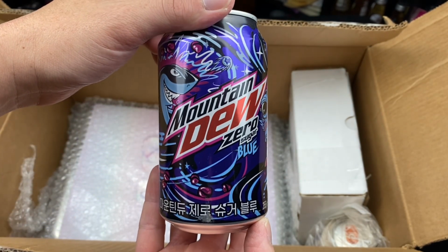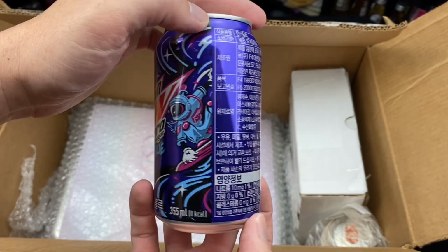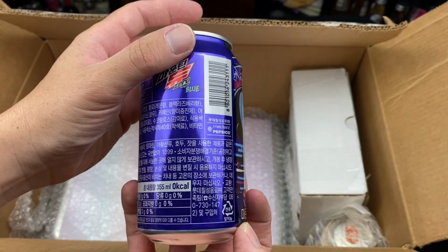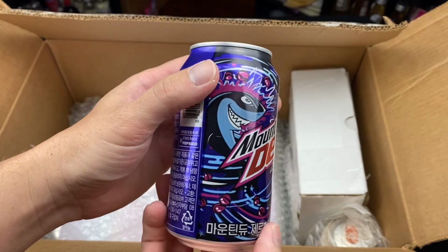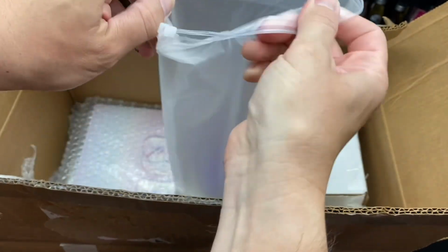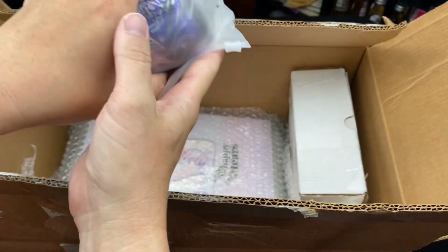Alright, next up we have a Korean exclusive Mountain Dew flavor. It's Mountain Dew Zero Sugar Blue. Kind of a bummer that it's a zero sugar. There is no full sugar version. But I actually really did like this flavor, even if it was zero sugar. We'll just... boom.